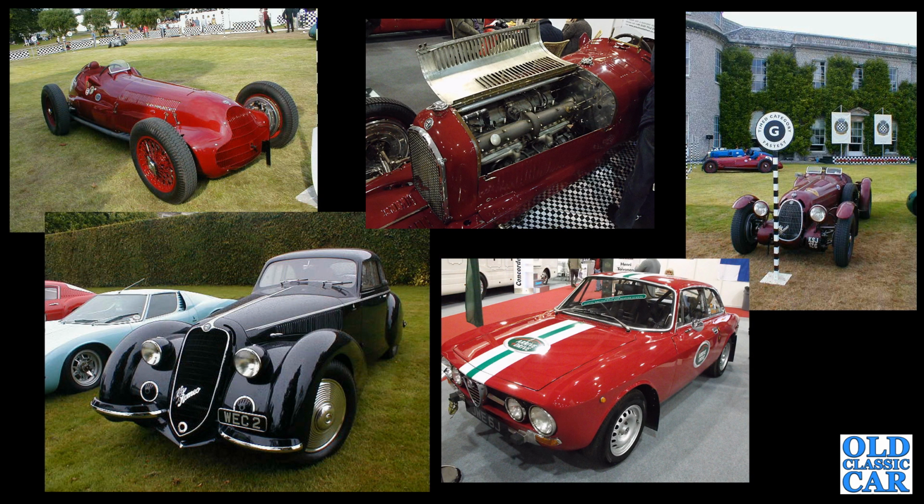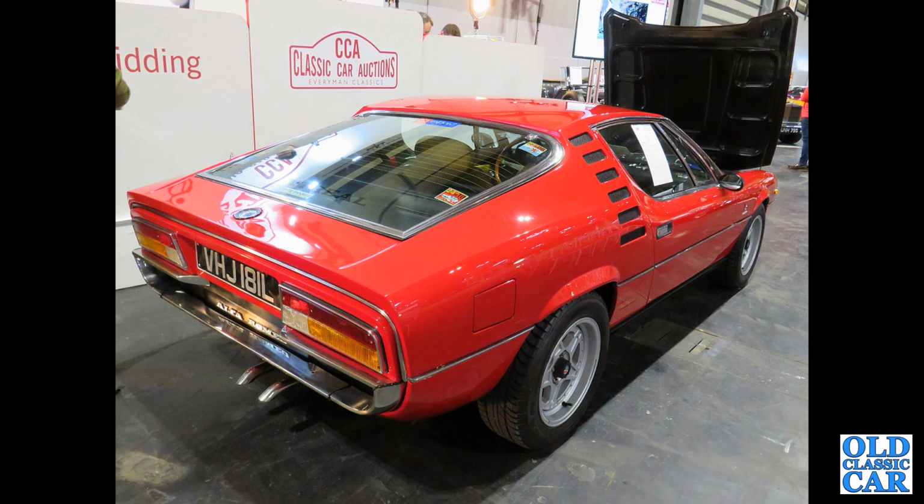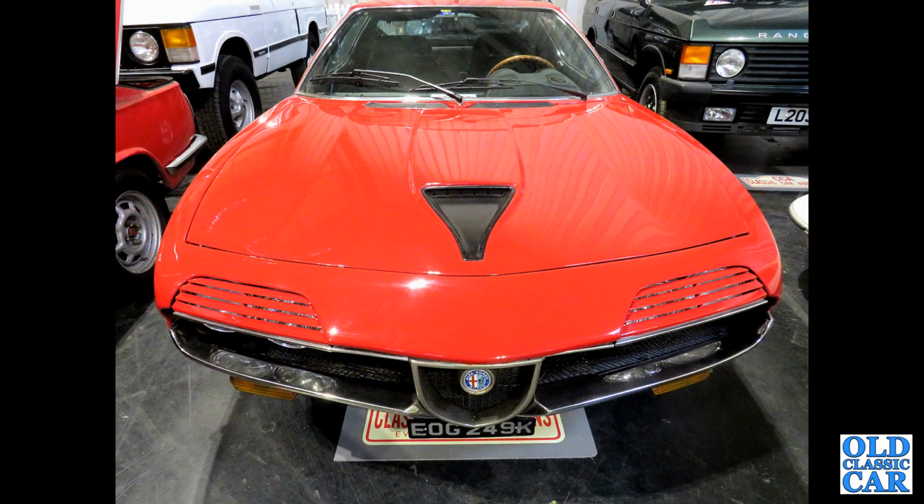Here's just a gallery of various other cars that we've seen mainly at Goodwood, I believe, in the early 2000s. Again, if you can add any information on the cars shown, please do so. Classic car auctions now, rear 3/4 view of an L-Reg 1972 Alfa Romeo Montreal. There's a front-on view of a different Montreal.